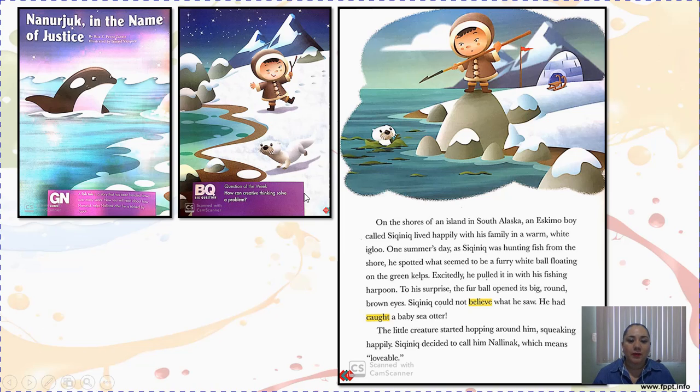Now let's go to page 109. And here we can see the big question. The big question is, how can creative thinking solve a problem? How can you create something to solve a problem? Okay, now let's go to page 110 and start the reading.